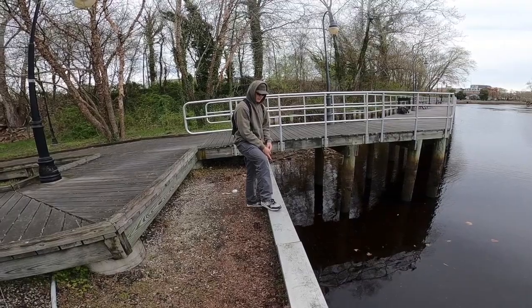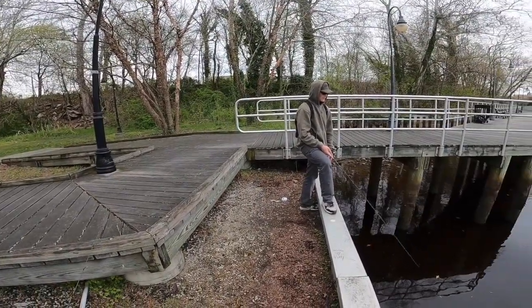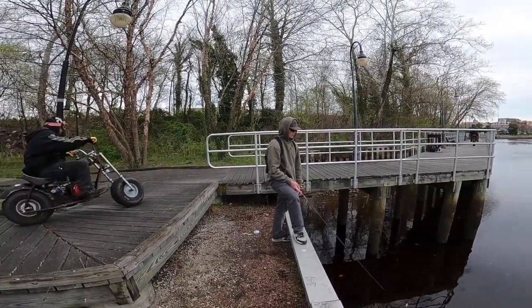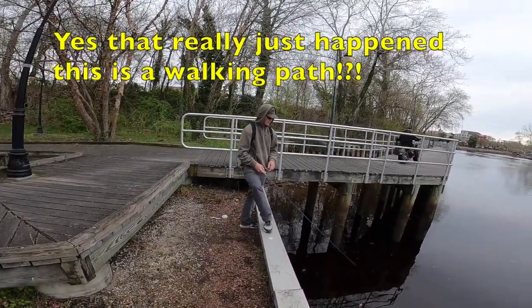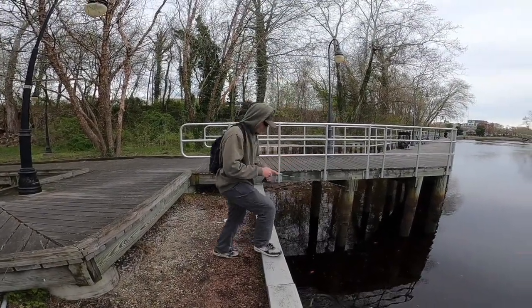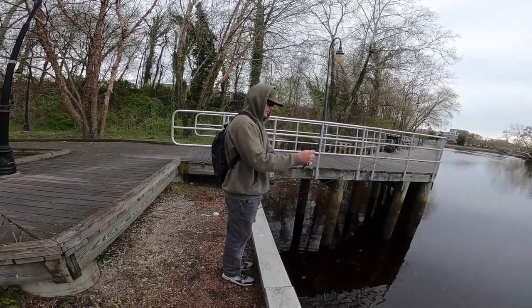We weren't able to do any saltwater fishing. The winds are 25 mile an hour, 40 mile an hour gusts. This is the Maurice River. Oh, got something on. Little bluegill. Little trout magnet.